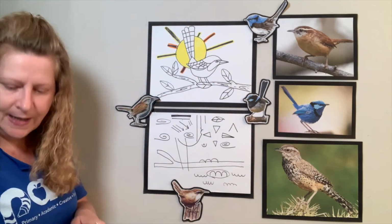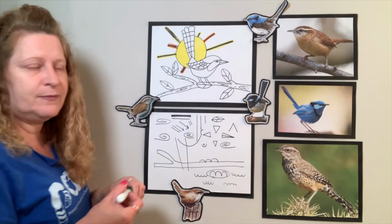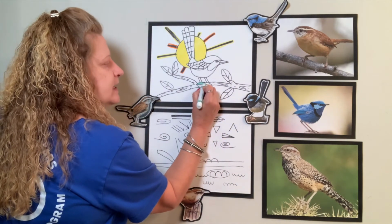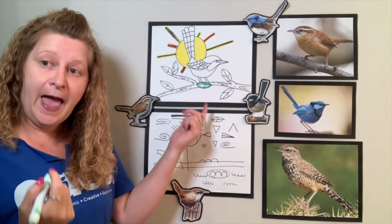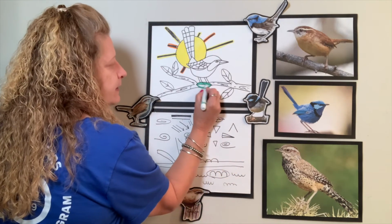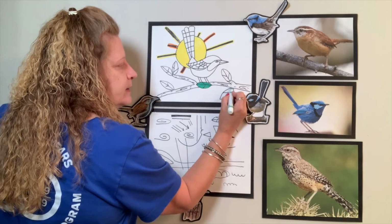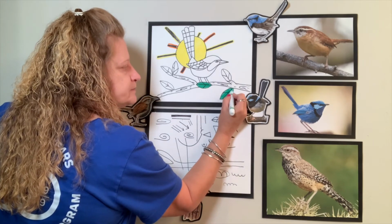All right. Now, the next thing that I want to do is I want to do the same thing to my leaves. And so I'm going to trace them. Now you could trace them and you could go back and color the inside with your colors, or if you simply just want to color them in with your marker, you can also do that.